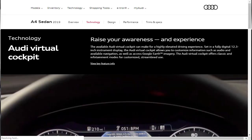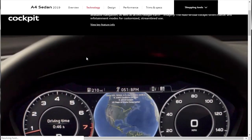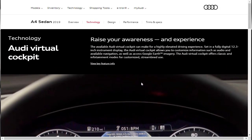Okay, right off the bat, I don't know why, or even how I could possibly forget. The Audis are so cool because they have this thing called the virtual cockpit, and you can see this. This is your instrument cluster. Look at this. This is all the display. It's amazing. This particular setup is the Google Earth one, or Google Maps. It's super cool. The available Audi virtual cockpit.